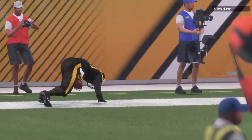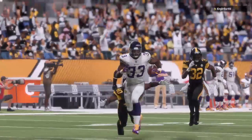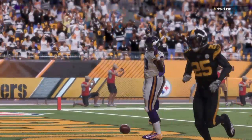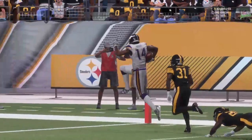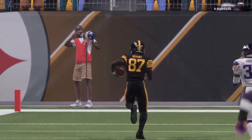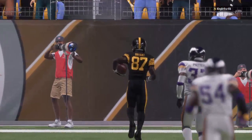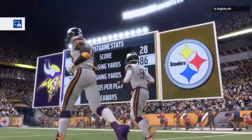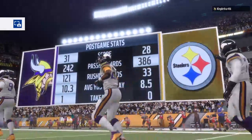So for Minnesota, it's a win that might keep them alive in the playoff race as they're back to .500 at 5-5. And they'll return home next week to take on the Cincinnati Bengals. Meanwhile, for the Steelers, it was a game they really needed as they drop back to 4-6. And they'll be on the road next week as they get a date with the Jaguars in Jacksonville.